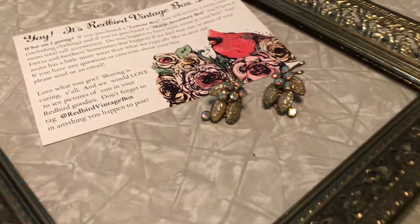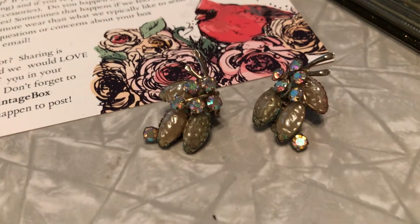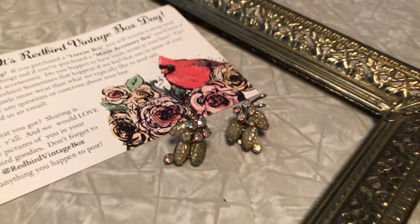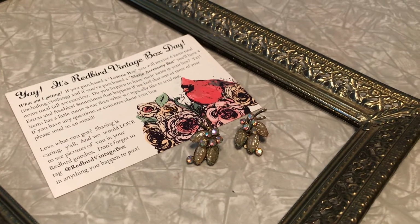Ooh, okay, so these are ear crawlers. They look very similar to ones I said I liked, or maybe they are ones I liked or requested, but they're very cute. Very, very cute. Oh, I like them. They have a little patina, but they are stunning. Oh, I love these. I'm definitely gonna get wear out of these. These are beautiful. And what I like is, you would think they go this way on your ear, but they don't. They crawl up your ear. And I think that is just so beautiful.